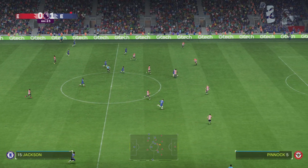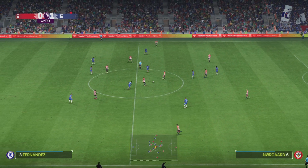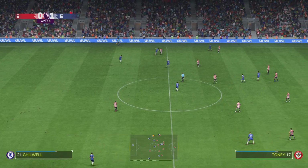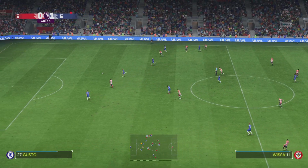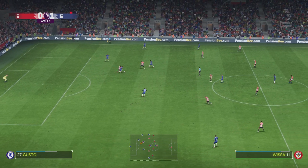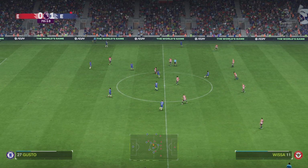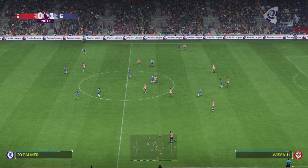Nkunku. Good tackle, take it away. Well, that is how to play advantage. And in the perfect position to read it. Into the final 20 minutes. And Chelsea have given it away.